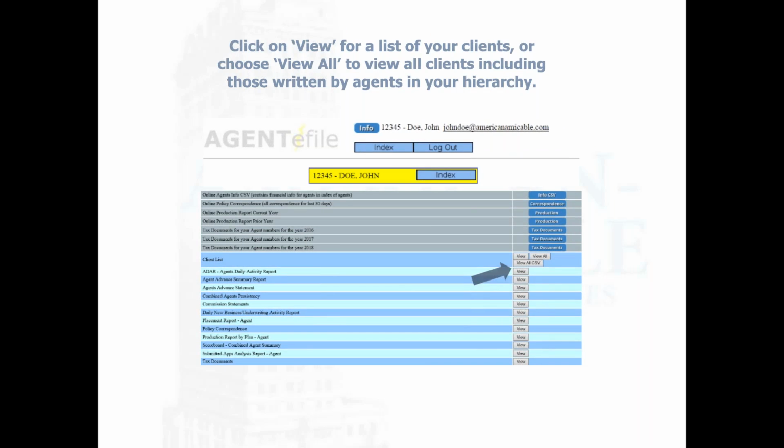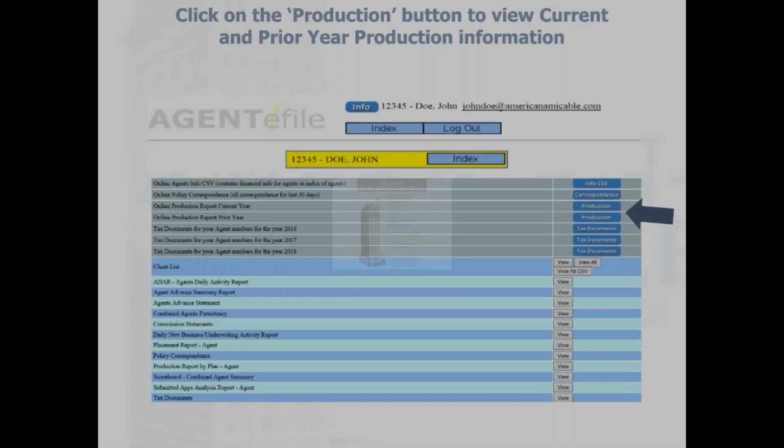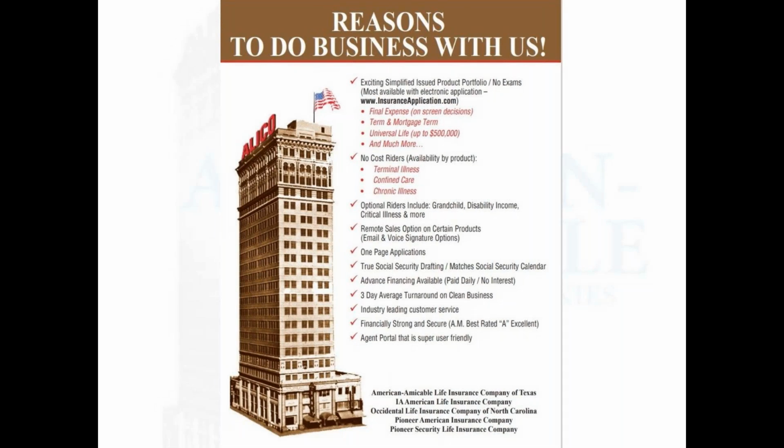If you need to see a list of your clients out there, just click on the client list right there. If you have a downline that works for you, click on view all, and it'll show you both your personal clients as well as everybody in your hierarchy. You can see your production for the current and prior year, and it's broken down by week, by month, by year, and by product within those breakdowns too. So you can see all the production for yourself and see how you're doing with us. And there's some other reports on there for advanced information and commissions and things like that.